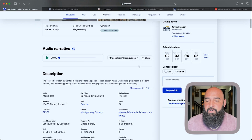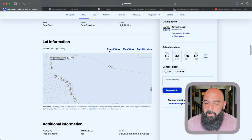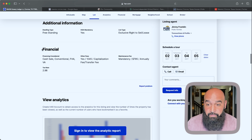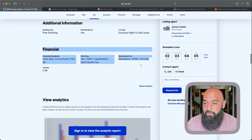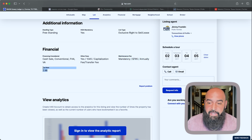And what you want to do is scroll down, you're going to have your description, all the stuff about the house. And then you keep going down and there's a section right here that says financial. As you can see here, you have a HOA fee, which is maintenance fee of $795 annually. So every year you'll get a bill for $795, you pay it. It's not paid monthly like a lot of other HOAs. Out here, HOAs are all annually paid, $795. And then right here shows your tax rate, 2.98% tax rate.